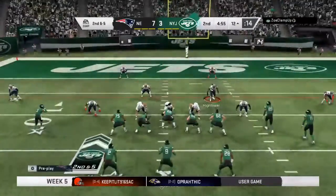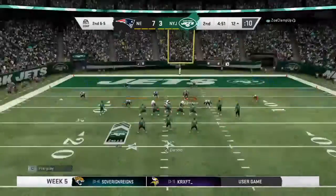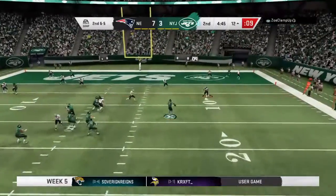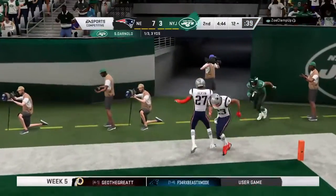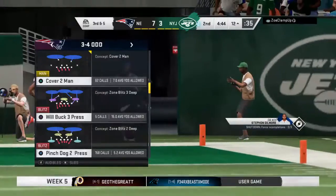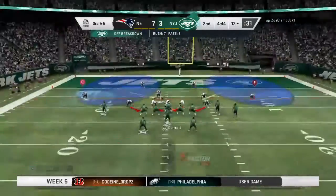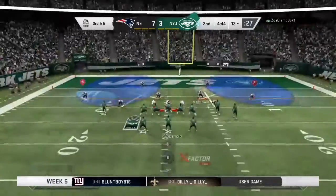Second and 5 now. Darnold, he'll buy some time right to the end zone, but it's incomplete. He was looking for Jamison Crowder there, and it's third down. Terrific coverage in the end zone that time. Forced him out of the pocket to his right. I thought maybe try and run it there, but no one came open for him. Nice job by the defense of not getting out of their lanes.